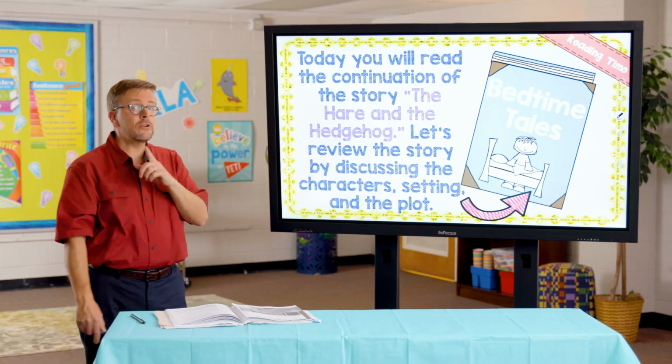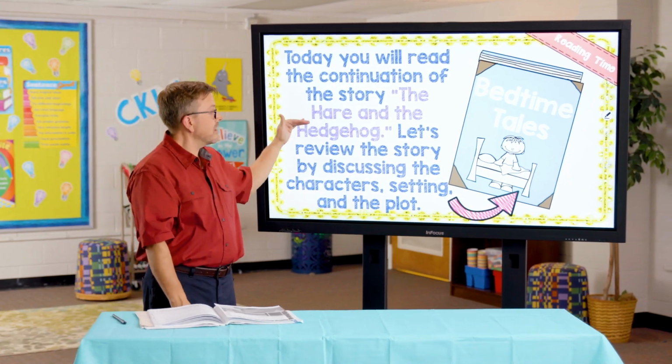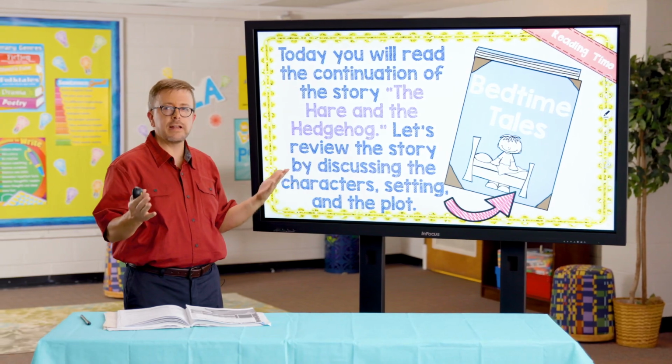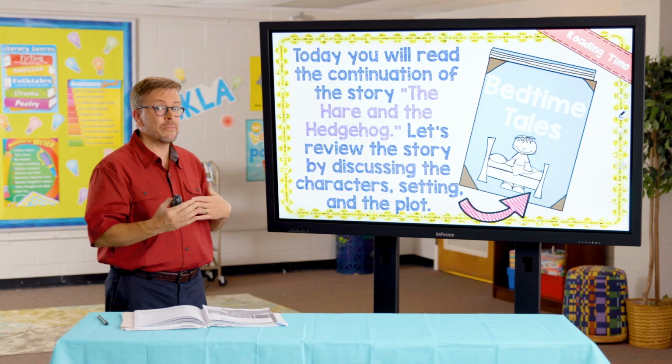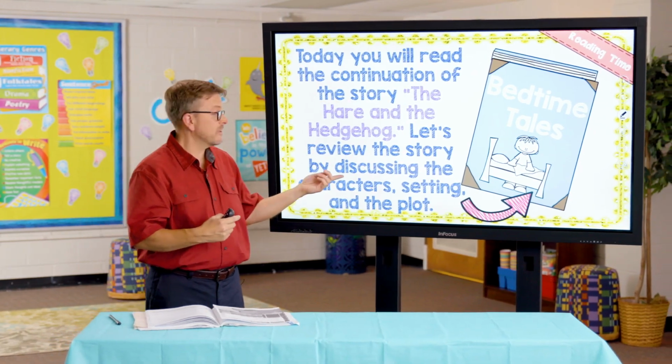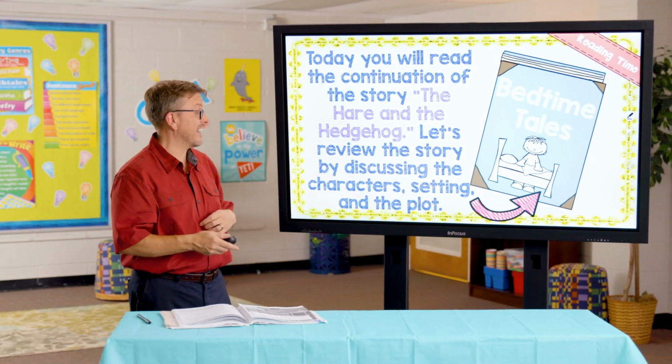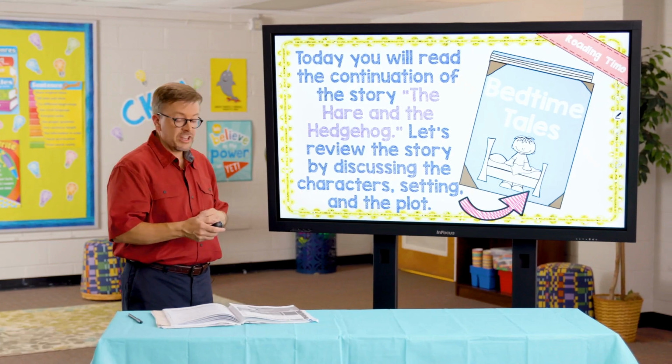But before we jump into our reading, let's think about what we read yesterday, the hare and the hedgehog. What was happening in that story? Okay, so remember the hare and the hedgehog were going to do what? They were going to race, right? You might remember who won that race. Well, we've got to read this story today to find out who wins this race between the hedgehog and the hare. So, think about your characters.